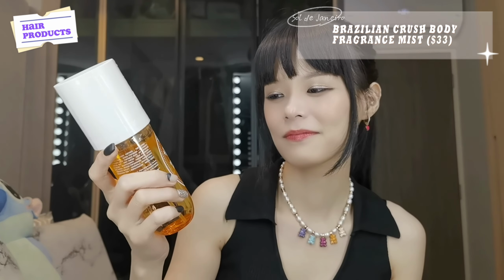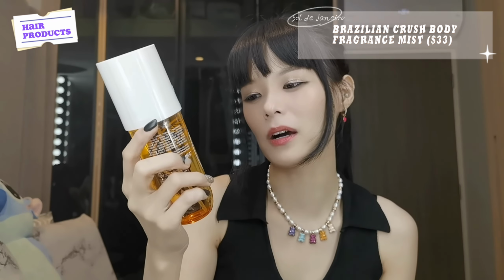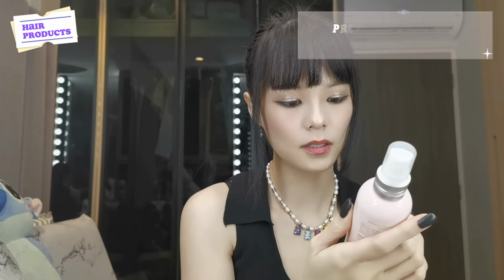Brazilian Crush Pistachio and Salted Caramel. It's a perfume mist. This is the Dry Bar Prep Rally Prime and Prep Detangler. So prior to blow drying your hair, you spray this on and you brush it through. Moving on to the skincare products, shall we?